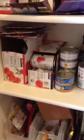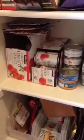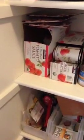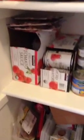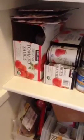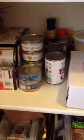So this is sort of like my pantry canned goods aisle. I've got tomato sauce and diced tomatoes from Costco, organic again. Make sure you're getting BPA-free cans. So those are just good if I want to whip up something like chili, tomato sauce. I like to have those on hand.